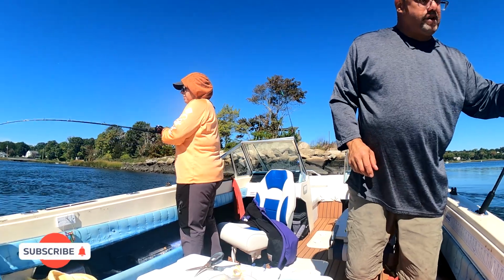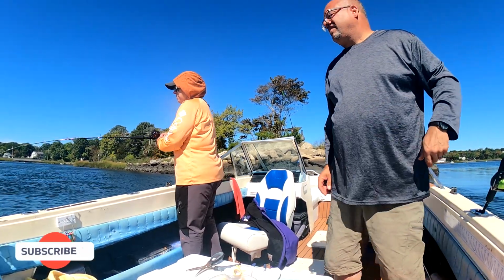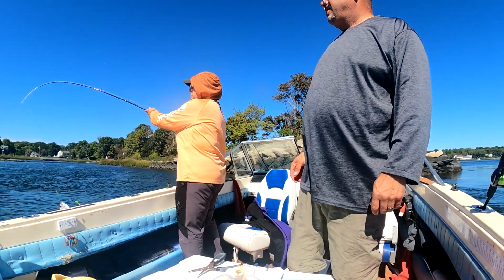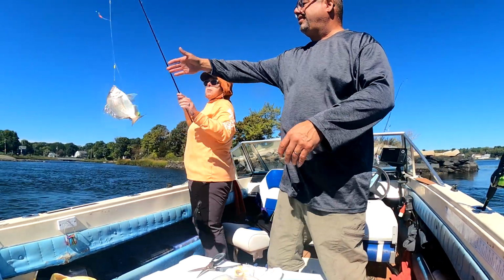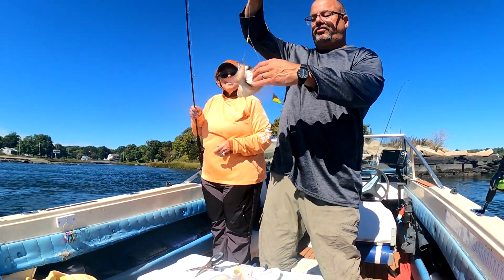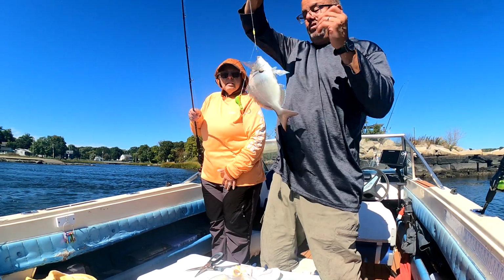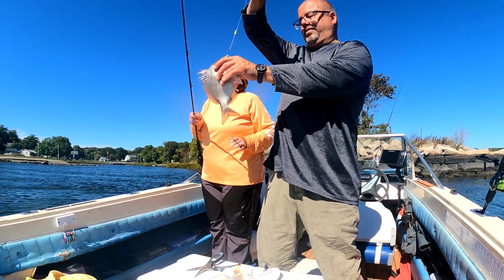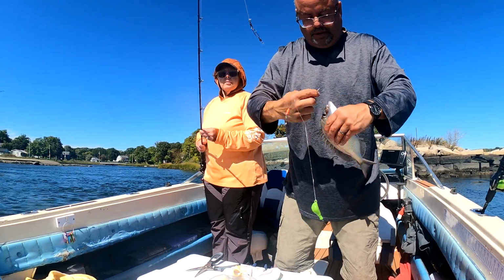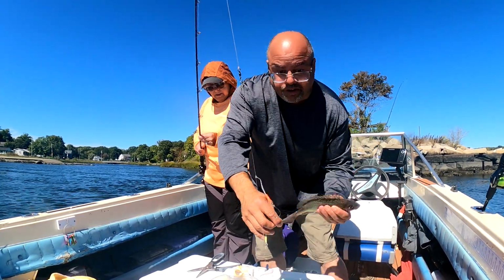This one feels a little heavier. No, maybe not. Maybe I foul hooked some baby. We'll see. Oh, looks like another scup. Oh, it's a baby compared to the ones we were catching. Yeah, bring it in. I think we're closing in on 10 scup in an hour. But we're only keeping the ones that are over 12. So it's a 10-inch minimum. I'll measure it. This is 10 inches.